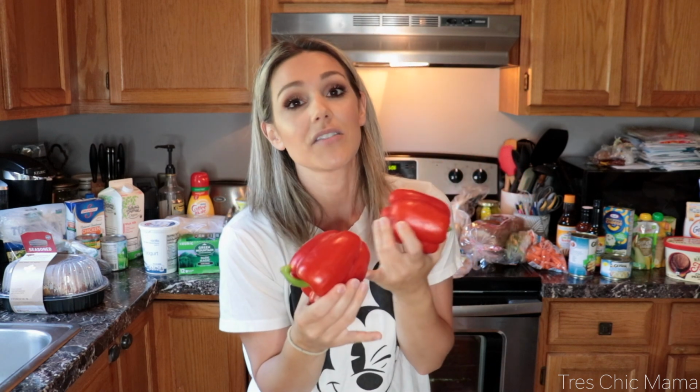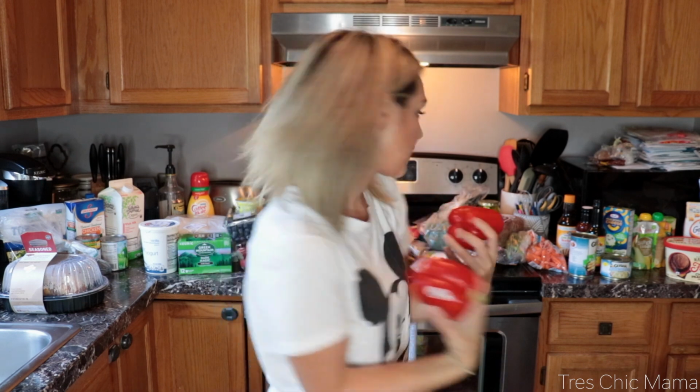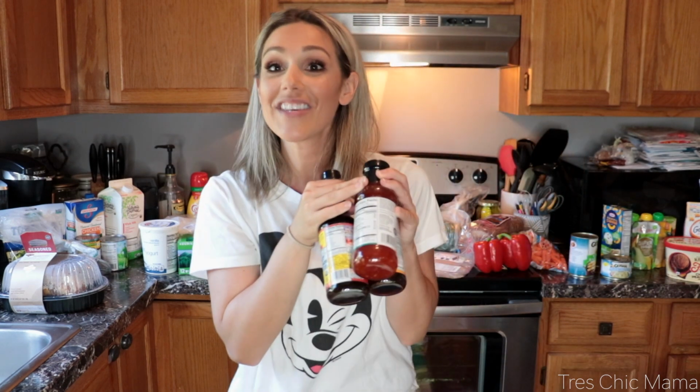Peppers, actually, peppers will go in tacos and the stir fry as well. I got 2 red peppers. And then Sydney loves to snack on red peppers as well, and I like to give them to her with her lunches. Okay, so this is where it got a little crazy because sauces can be very expensive.